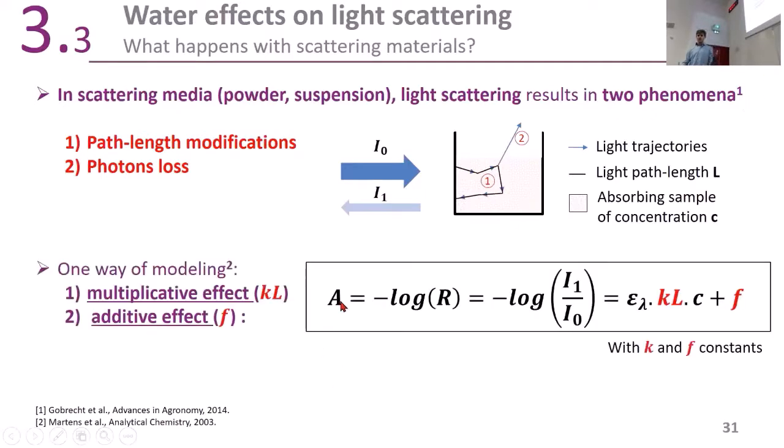So in terms of modeling, what was proposed by Martens et al., and is at the basis of EMSC preprocessing, was to model those two effects with a multiplicative effect, saying that the path length is multiplied by a constant k, and an additive effect f, which corresponds to the photon loss. By correcting those two effects, we are able to come back to the real absorption that we would have measured in transmittance.